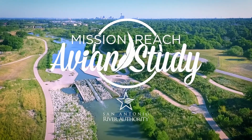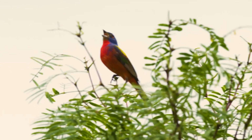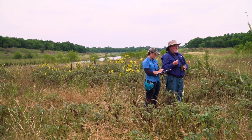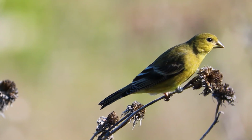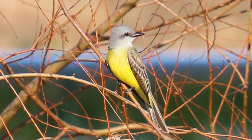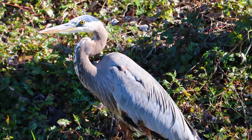The reason we know it's such a good place for bird watching is because in 2015, the San Antonio River Authority initiated an avian study. We came out and counted all the birds on the Mission Reach, as well as all the different species that are using it. We found out after our count that there are over 66,000 birds using the Mission Reach as a home and for habitat, and over 206 different species that either live here permanently or are migratory birds and use the river as their home part-time.